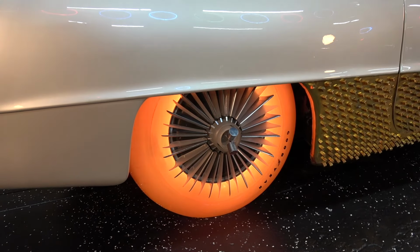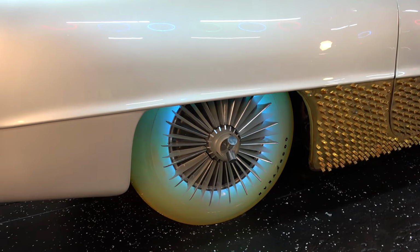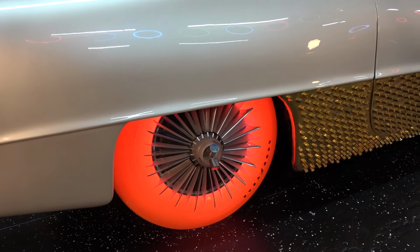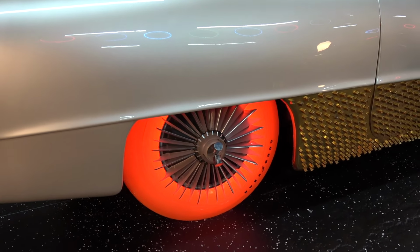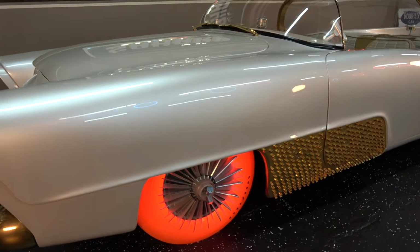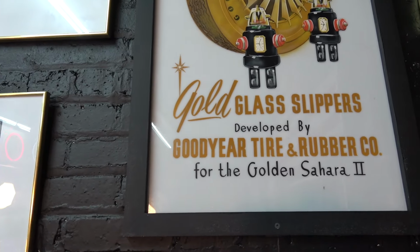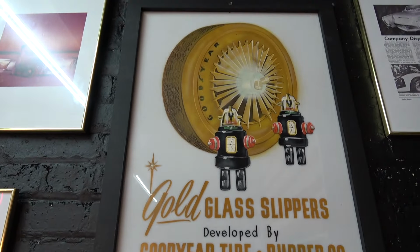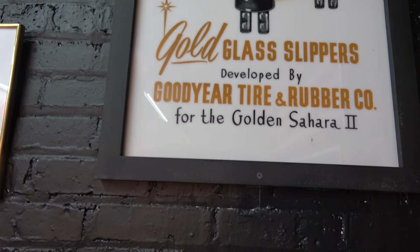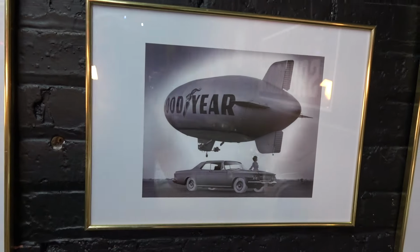Look at that. So how do these tires do this? What did Goodyear have to do to make this happen? Well, the original tires back in the late 50s and early 60s were kind of spun cast out of liquid urethane. So they actually were conventional pneumatic tires with light bulbs inside of them. 12-volt light bulbs, a little belly band inside. So it was always white light, and you had to use a different color rubber.